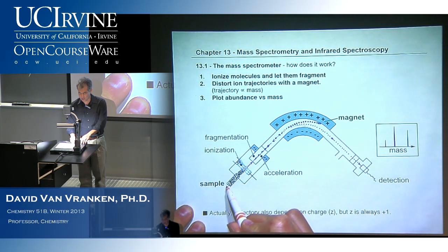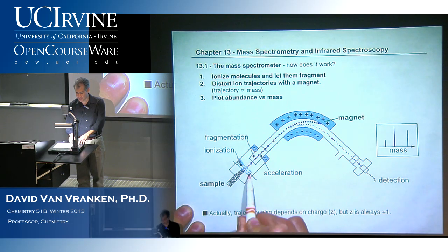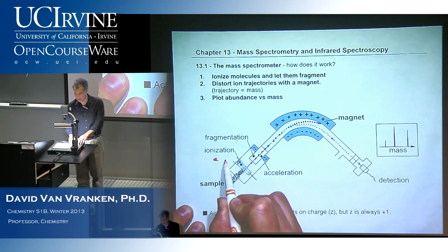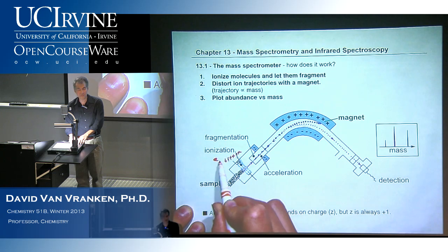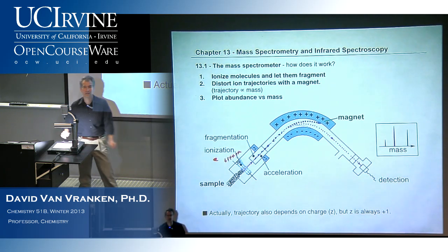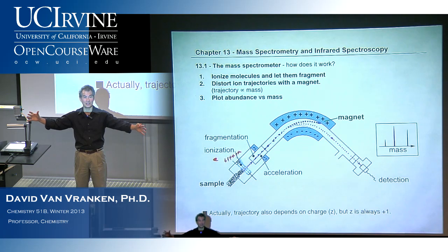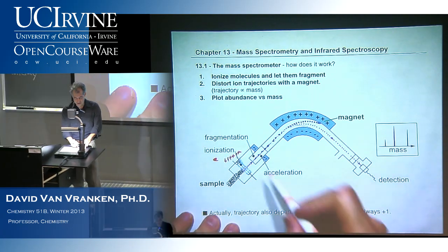So your sample molecules start to enter here, and then they hit this incredibly high voltage. And that high voltage will rip an electron. So if I have a zillion volts positive on this plate over here, on this little metal plate, it'll rip an electron out of your organic molecule. And then suddenly your organic molecule is missing an electron. It's now got a positive charge. And it will start freaking out and falling apart. It's got all this high energy.